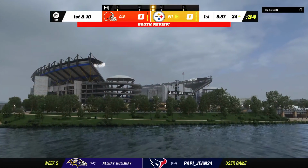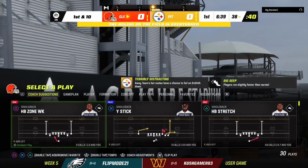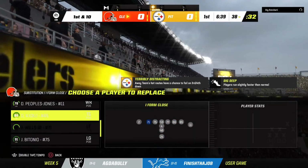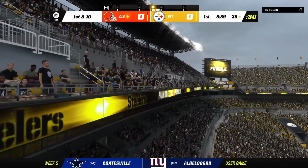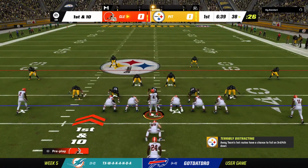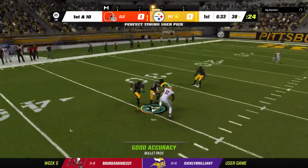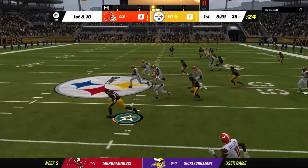And now before the ball changes hands, they're going to take a look at this just to make sure that they have it right. Watson and the Browns now with a 1st and 10 at their 38. They'll fake the handoff. Now Watson steps away. Oh, that's into double coverage and intercepted. It's Devin Bush, the linebacker, who picks it.